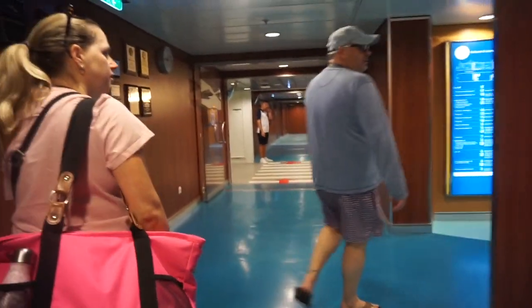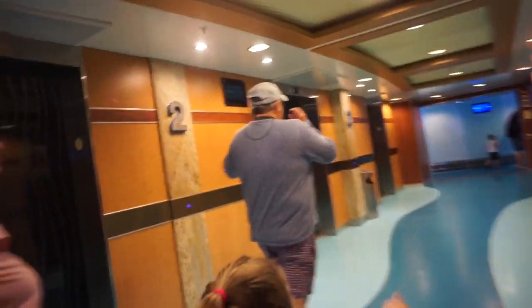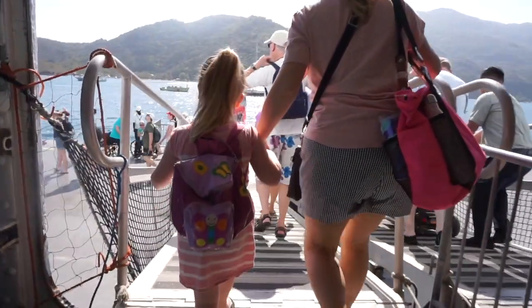Decks 1 and 2 are specifically for crew. The only thing to note on deck 2 is the gangway to get off the boat at your ports. I believe we were told to go to deck 3 or 4 by the cruise director, but it ends up taking you down to deck 2. So our room steward actually told us just to go straight to deck 2, so we got to avoid all the lines. Pro tip for you, don't listen to the cruise director. Don't get in the chaos on deck 3 or 4. Just go straight down the elevator to deck 2 and you'll be ready to roll.